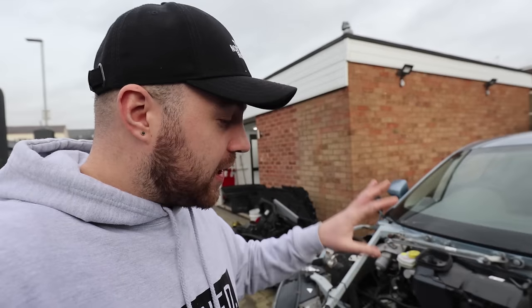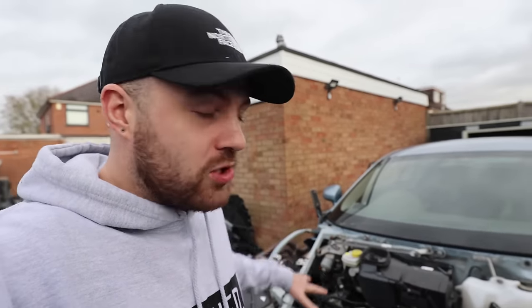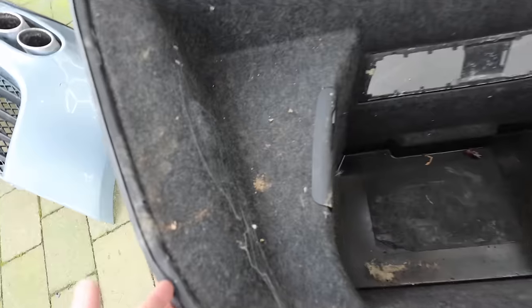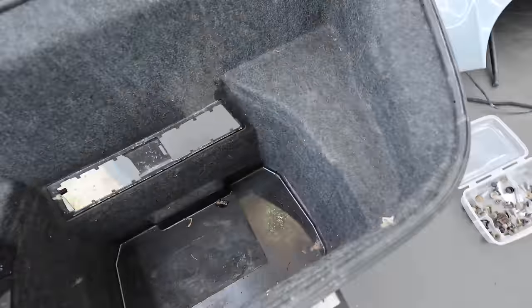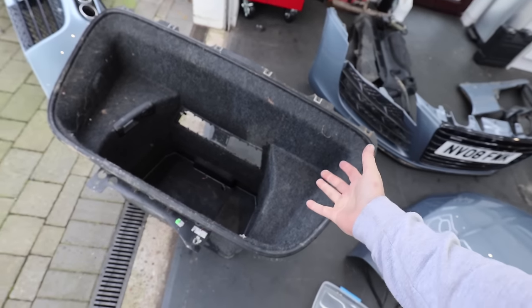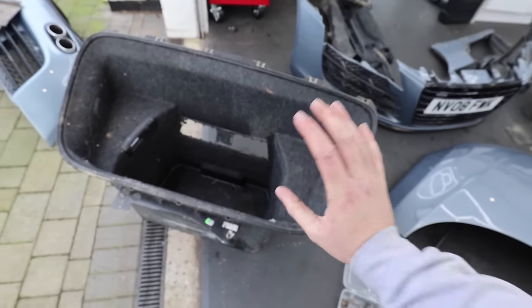So I think what we're going to start with is the center tub, the kind of boot section. So we have got that in the garage, but boy, is it disgusting. It's got cobwebs, mud, maybe a little bit of mold going on in there. It's not pretty at all. And I don't want to be putting nasty parts back on that car. I want this car to be mint when it's done.